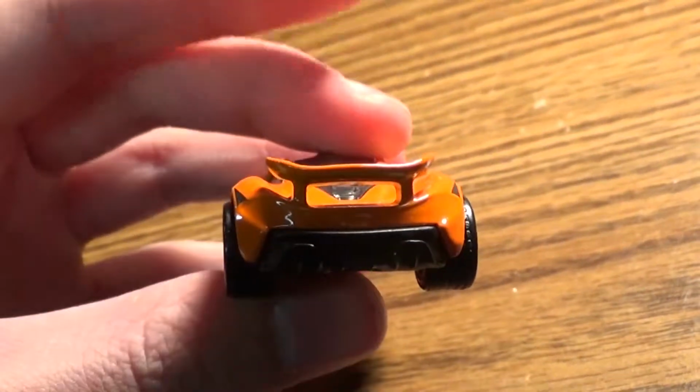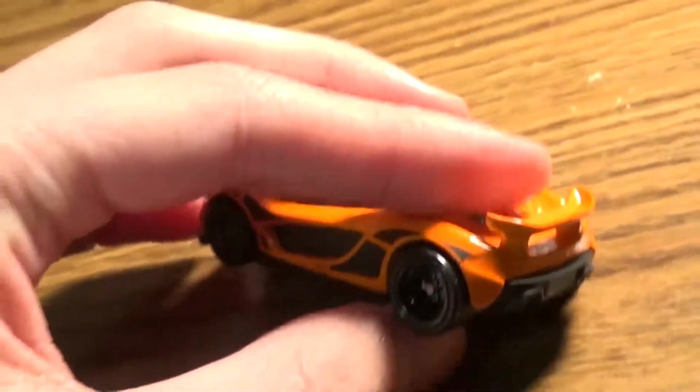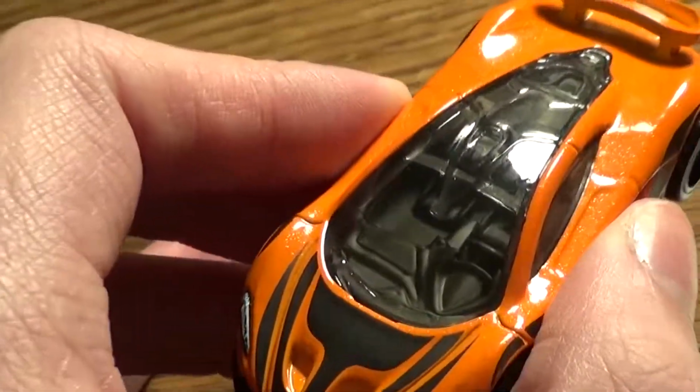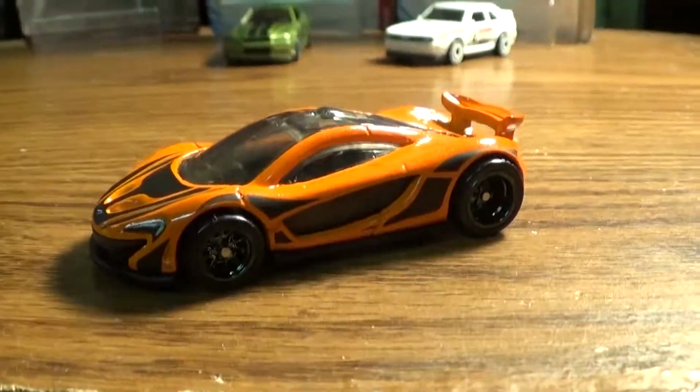But, moving on, we have the license plate. I think that's the exhaust right there. I think. The interior, it's pretty detailed. Another vent at the top. And we can see a little bit of the engine bay. But that is all for the McLaren P1.